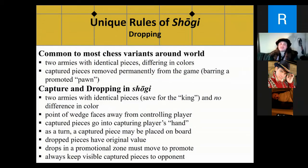It's capture and dropping. So you start with two identical pieces, mostly. Technically, the king pieces are different. You have the Osho and the Gyokusho, the king general and the jewel general, which have only slightly different looking characters, but essentially they're the same. Every other piece is the same.